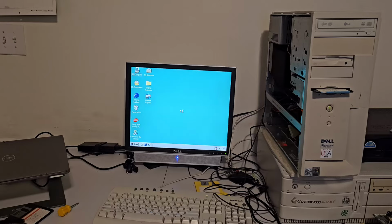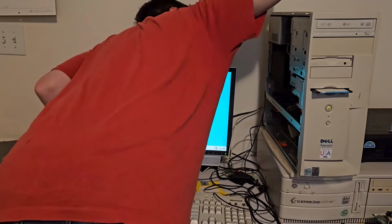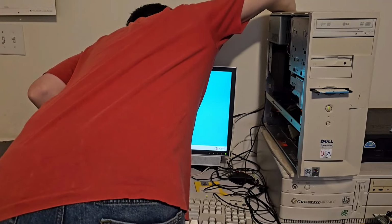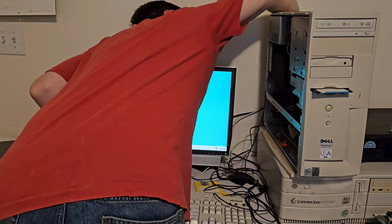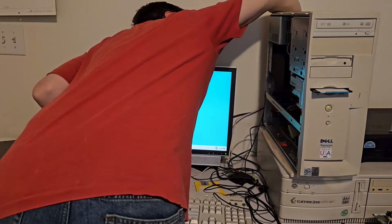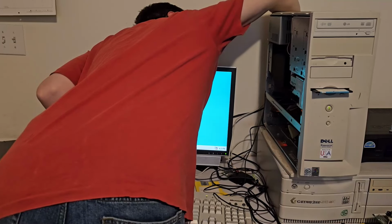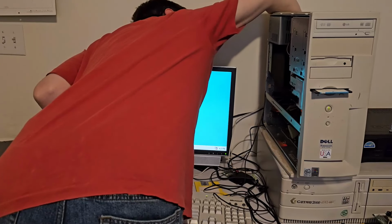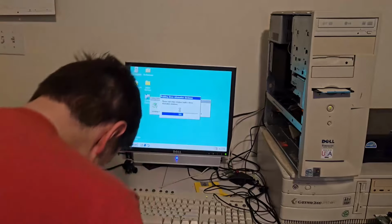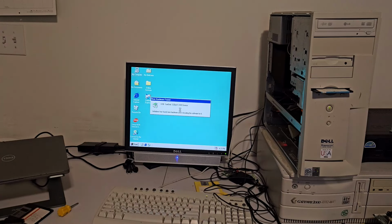Rebooted. Let me plug my flash drive in here. It's hard to do when you have to plug it into the back, but front USB ports weren't really a thing yet. Now I don't want to drop this. This is a tiny flash drive. There we go. Simple as that.